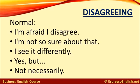Normal disagreement. In English, saying "I disagree" can be a little too direct and may be considered impolite. Use one of these phrases instead to disagree diplomatically. I'm afraid I disagree. I'm not so sure about that. I see it differently. Yes, but... Not necessarily.